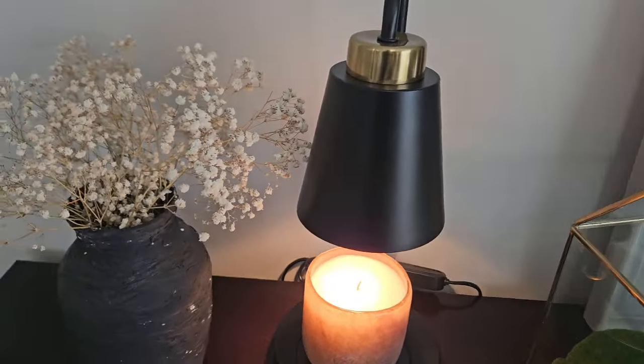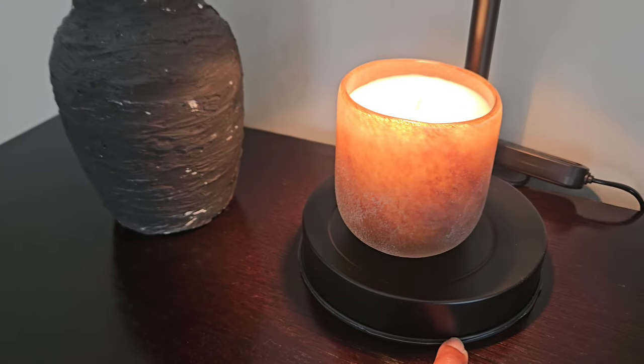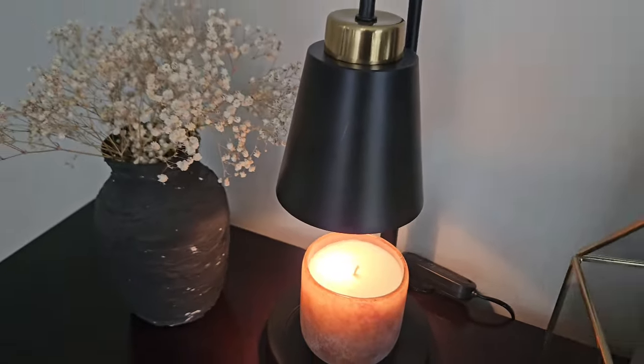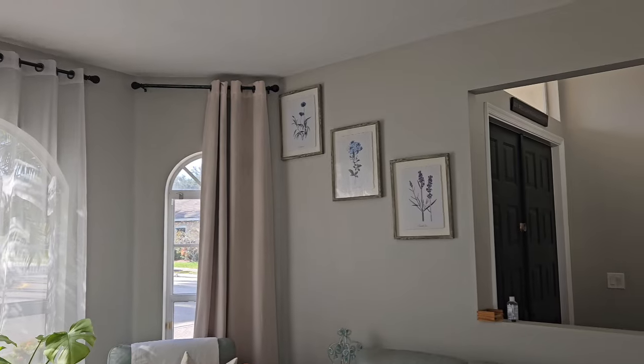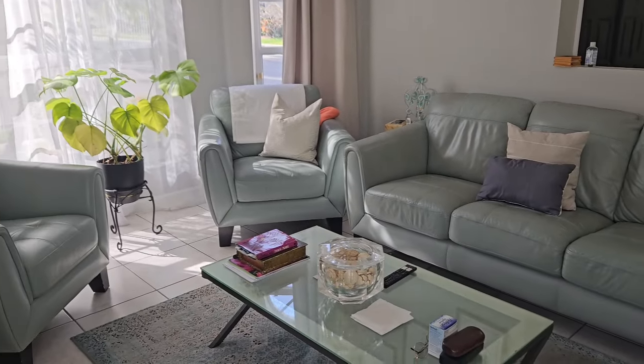Again, as I said, it is a very nice piece. My only thing would be the little plastic base right here. But other than that, it's very nice. It's a nice piece. And then this is over here. Nothing special. I just, like I said, mopped, dusted.